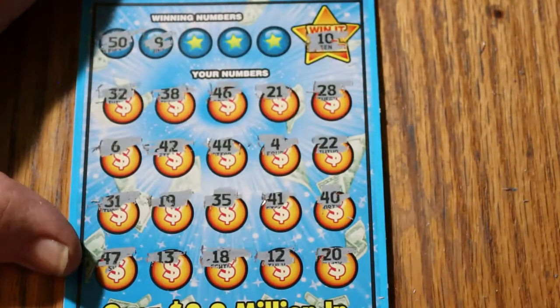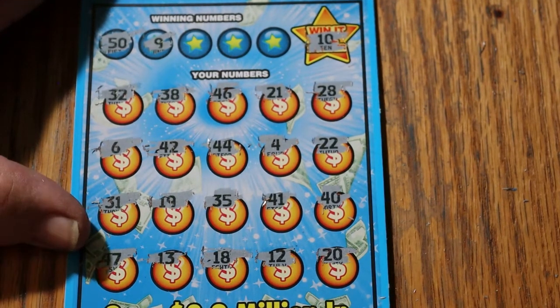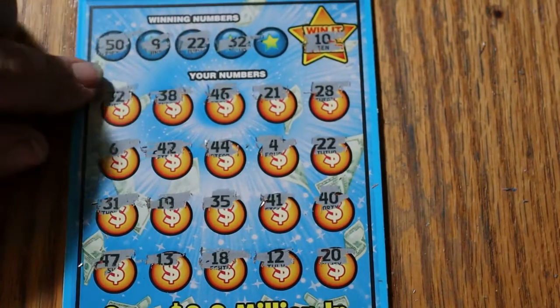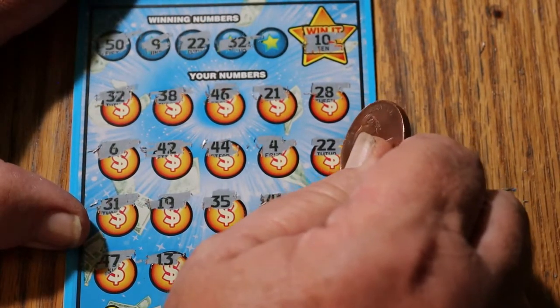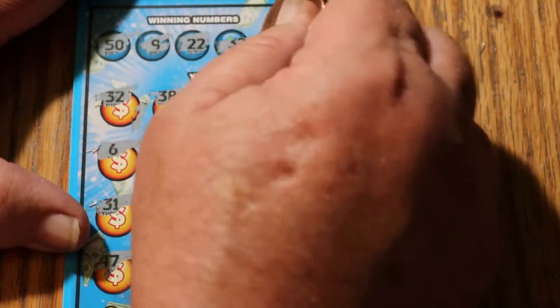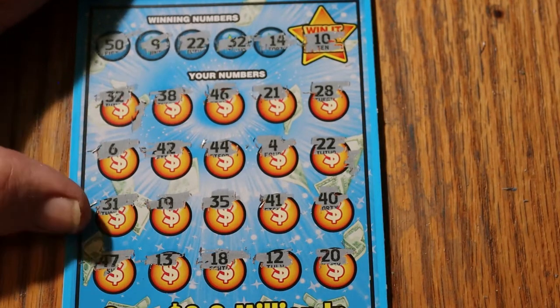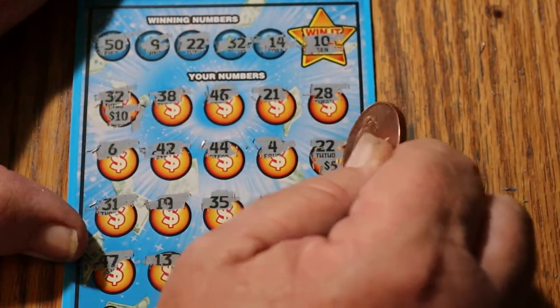50 and 9. We got no 50. And we've got no number 9. 22, 32. 32 we have right there. And as for 22, we have 22. Okay. 32 and 22. And I don't see any others of that variety. All right, and the final number is going to be 14. And no 14. Okay, let's see what happens here. 32. Got a 10, 22. For 15. All right.